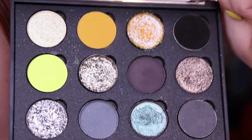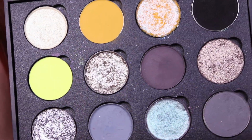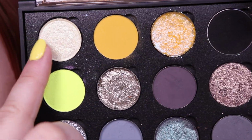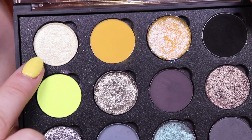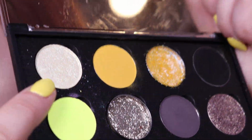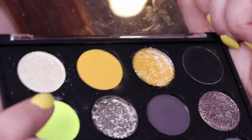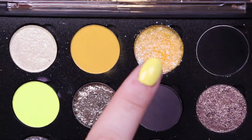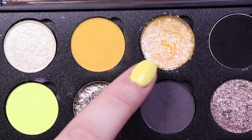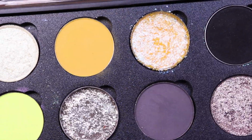So here we have my little gray and yellow palette. Obviously we have some different undertones here. I will just start from this way and go there. As you can see, I even painted my nails yellow, but this one is a light inner corner shade. Then we have a very bright but sunflowery yellow. We have Flare from Pretties for Your Face, which is just so amazing. It's got a very yellow base, but it shifts through both blue and pink.